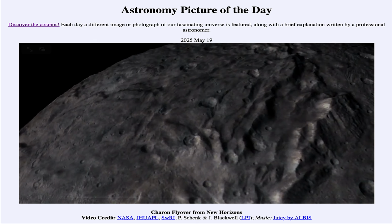Today's picture for May 19th of 2025 is titled Charon Flyover from New Horizons. So, what do we see here? Well, yesterday we looked at a flyover of Pluto from the New Horizons spacecraft. Today we are going to look at another video, and this one runs about 1 minute, that will take images taken by the New Horizons spacecraft in July of 2015 as it passed the Pluto and Charon system.